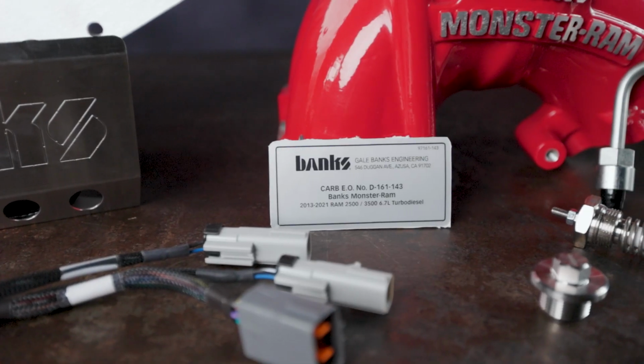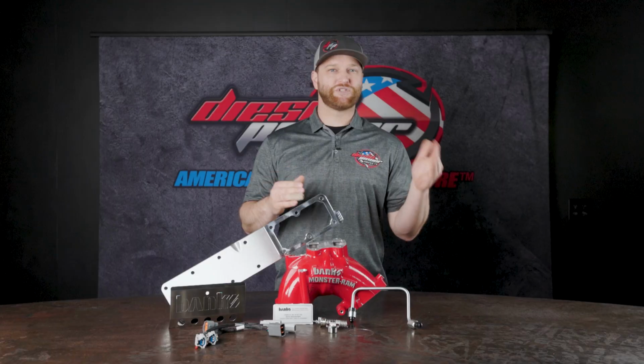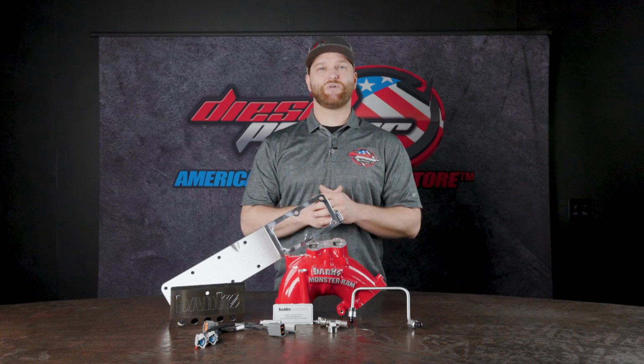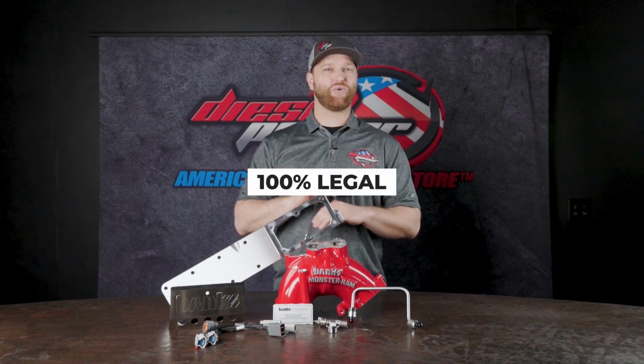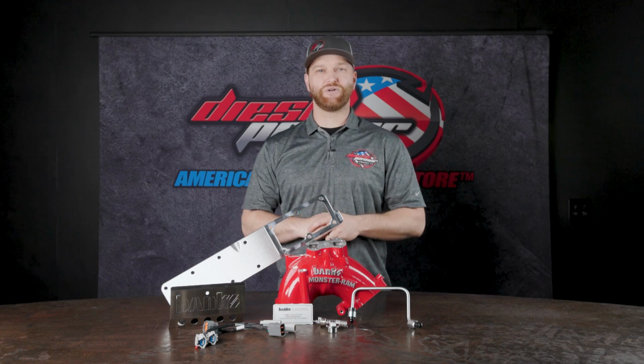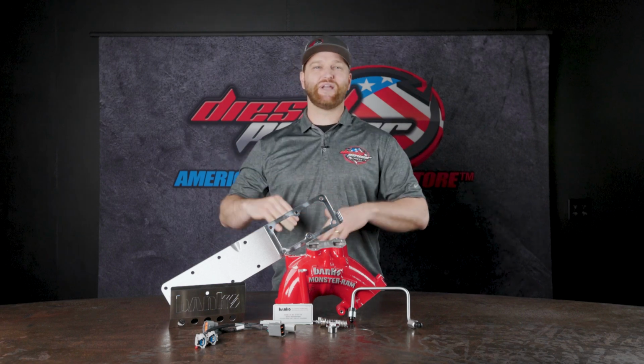One of the cool things about what Banks does is everything gets a carb number. Everything from 07.5 to where we're at currently for the 2022 model, it has a carb number. That means it's going to be 100% legal wherever you are in the country, and it maintains the factory emissions on the vehicle. But that's where that kind of stuff ends and the fun stuff begins as far as performance goes.